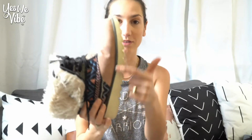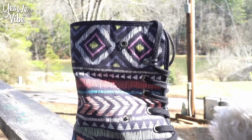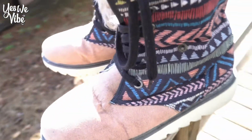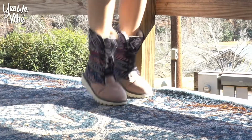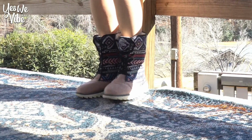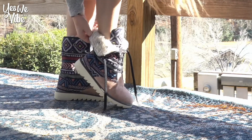They also have an upper flap that folds down, so you can wear them in 2 different styles. This wool is synthetic and 100% vegan. They also have this great rubber outsole to keep you warm and give you good traction. There is a memory insole that is super, super comfortable. And the best part about these boots is that they are water resistant, so I can wear them in the snow in the winter time.